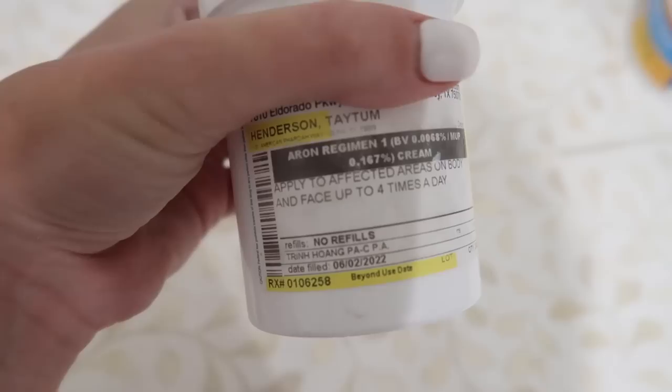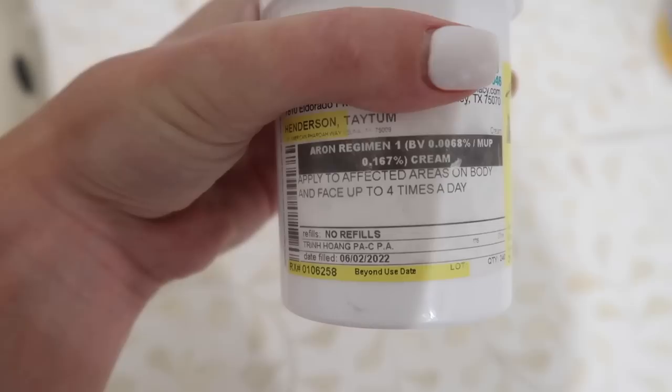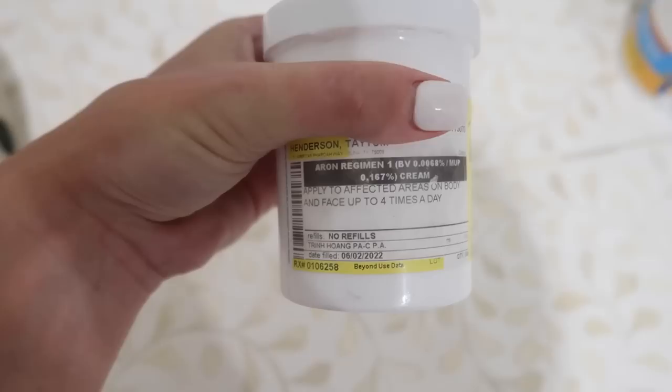A lot of you were wanting to know what the steroid was, or what it was called. It's just called the Aaron regimen. So I don't know how helpful that is, but we're down to applying it on her once a day now. It's been, I think, 2 weeks since we were prescribed this.